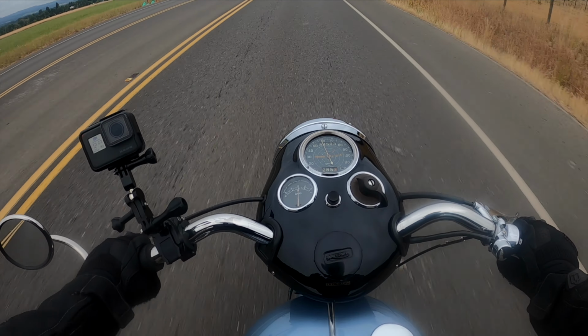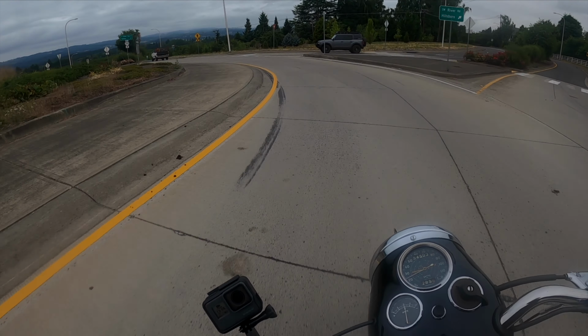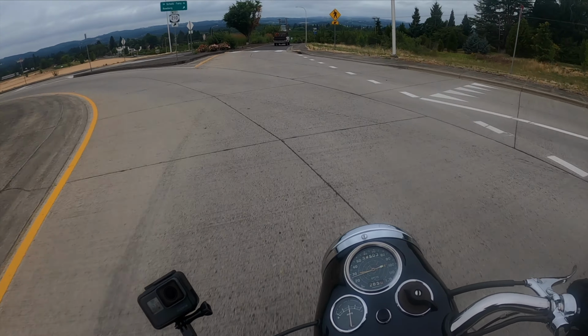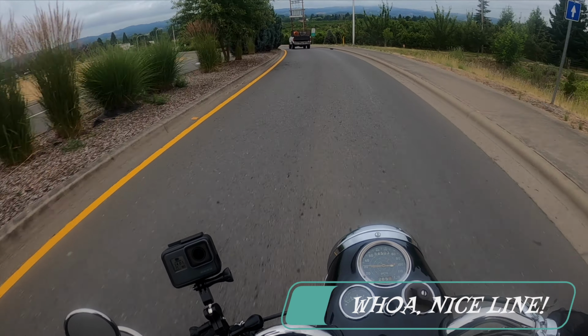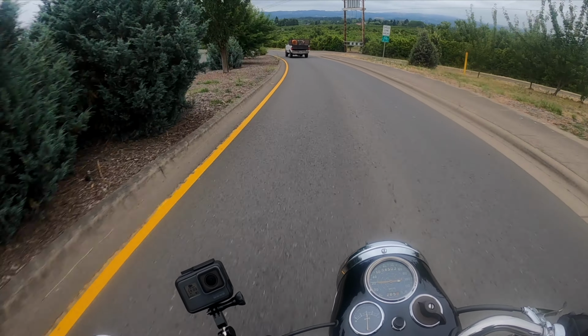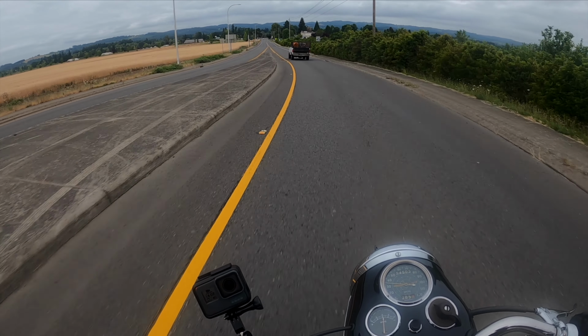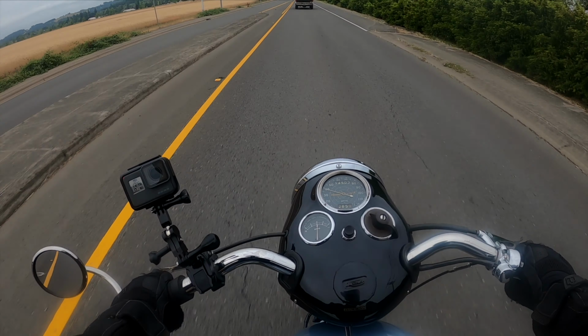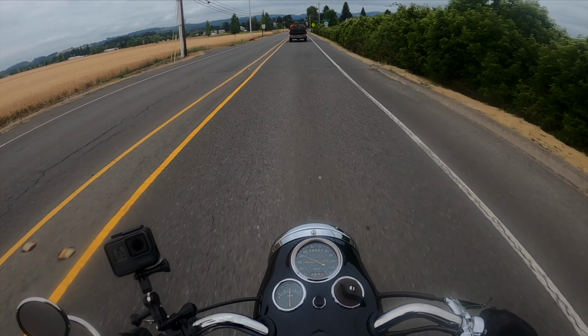It feels good to blow out the cobwebs. It doesn't handle quite as well as the more modern bikes, including the Norton Commando. Of course, the Commando's 20 years younger than this, and I consider that a classic. So this is, let's just say, a little squirrely. It's a bit wobbly.